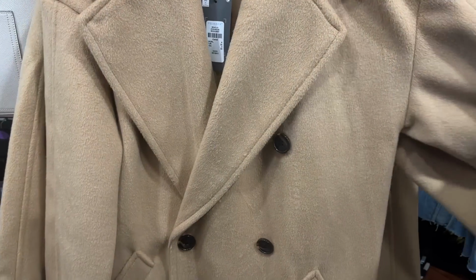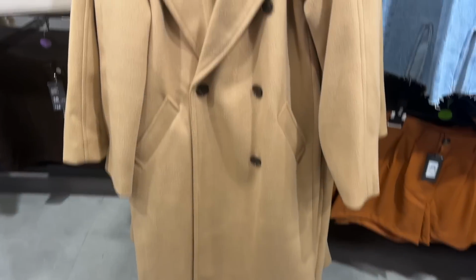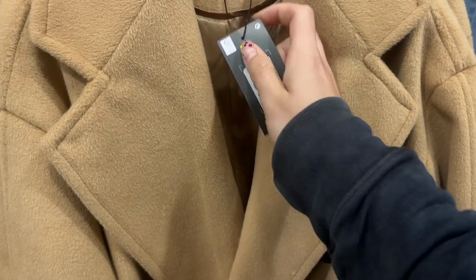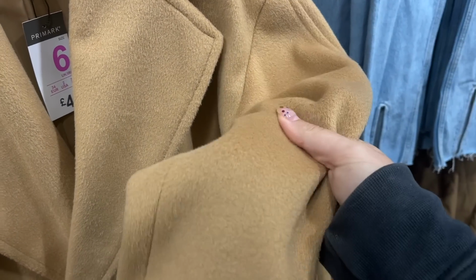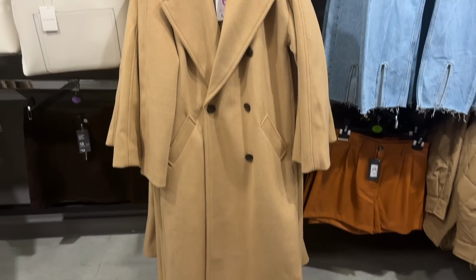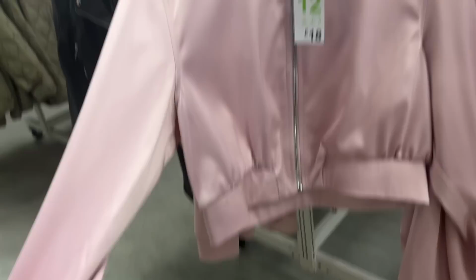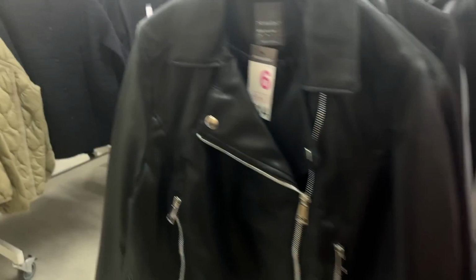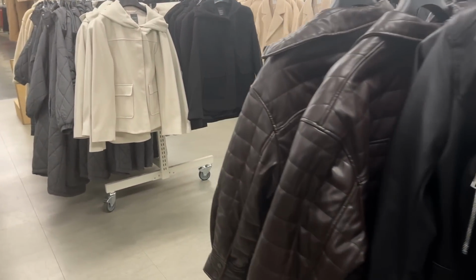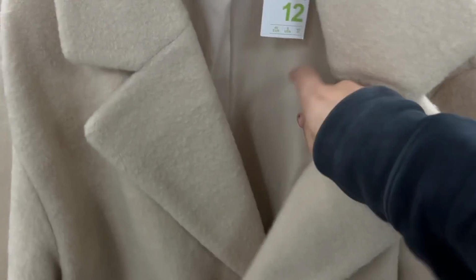This is nice. I've had a few oversized coats from Primark over the years, and they're actually really good quality. £40. To be fair, this one doesn't feel as nice as one of the ones that I've got, but very affordable for the size of the coat. They've also got some really cute little bomber jackets that I'm quite into. I wonder if they've got that in any other colours, because I would have that in a green for sure. Oh, another cocoon coat. This is nicer. Another cocoon coat.